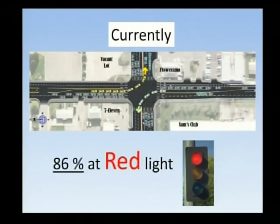During the left turn phase, the green arrow phase, you only have two lanes moving. Only 14% of the cars are moving, and 86% are stopped. So to accommodate those few cars turning, everybody else is sitting there.